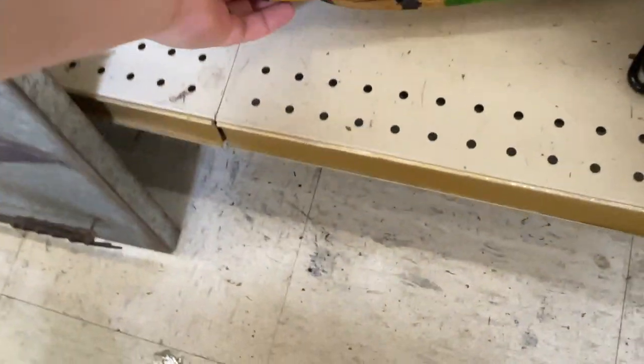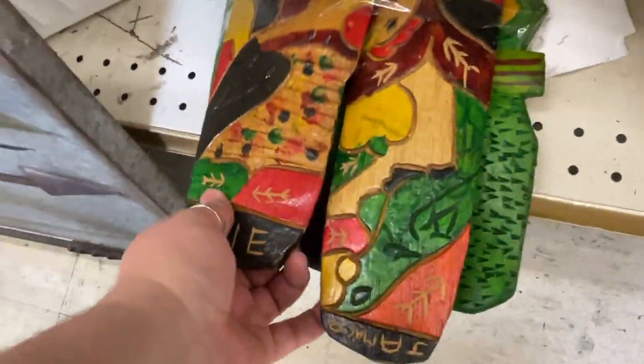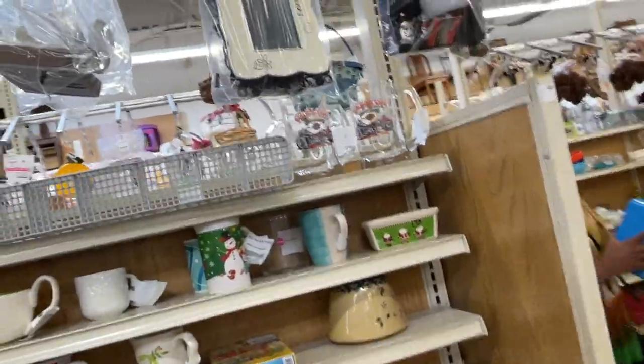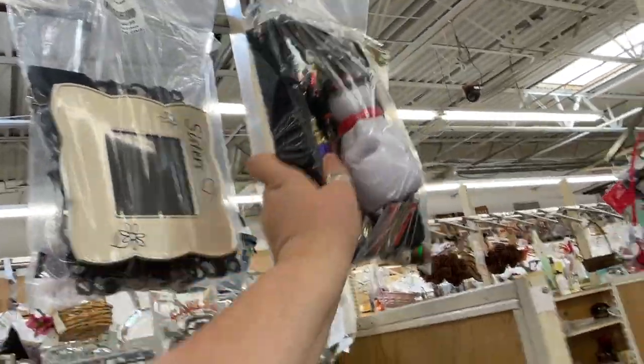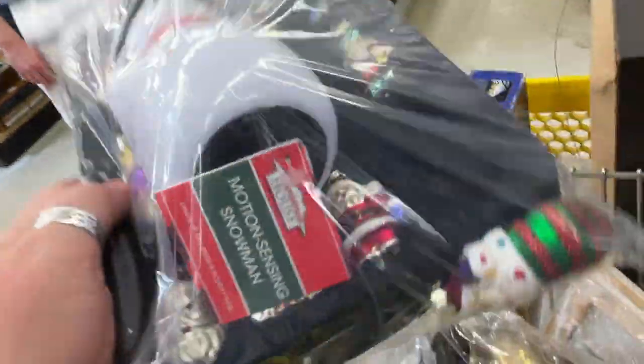What do we have down here on the bottom shelf? I see some great colorful wood, looks like handmade. They also were marked with Jamaica and $7.99. So I put those back, and then I saw up here what looks like in the package, although it's missing its box, were some really pretty little glass ornaments.